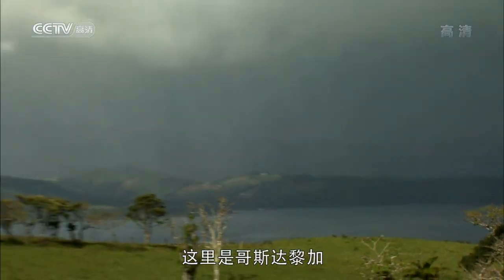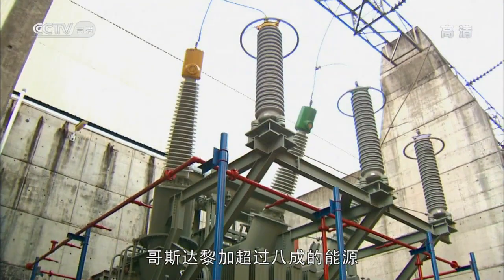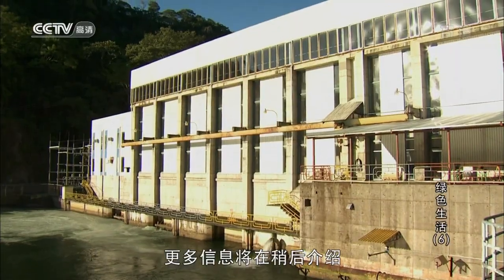Whether it's sun, water, or wind, using renewable energy sources is one of the best ways to put a curb on greenhouse gas emissions and slow down global warming. Here in Costa Rica, they take the idea of clean energy very seriously. In fact, Costa Rica gets more than 80% of all of its energy from renewable sources. We'll see that a little later.